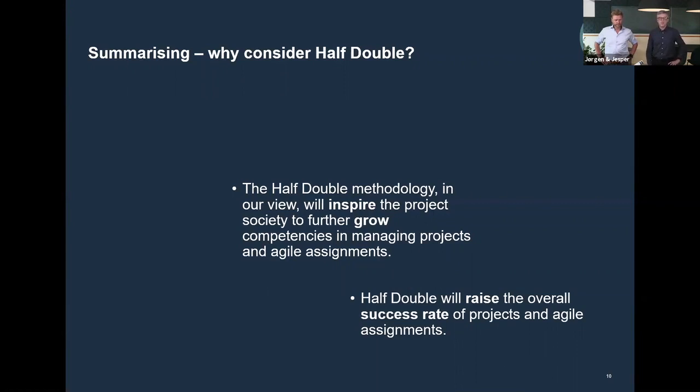No doubt, with its very, very strong focus on impact, which is quite unique actually, we are quite sure that Half Double would contribute to raising the overall success rate of projects and agile assignments, and portfolios for that matter. And at the end of the day, this is what it's all about, that we as a project society in Denmark can be more successful with our projects. And that means that we can create more value for our stakeholders using fewer resources. And resources in this context is also about time, less time. Time is precious, time is money.